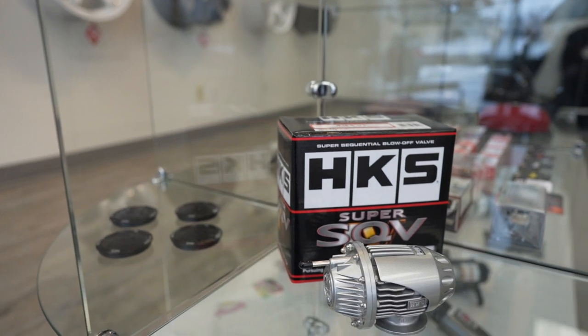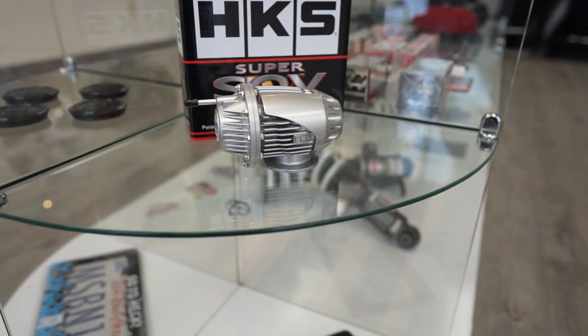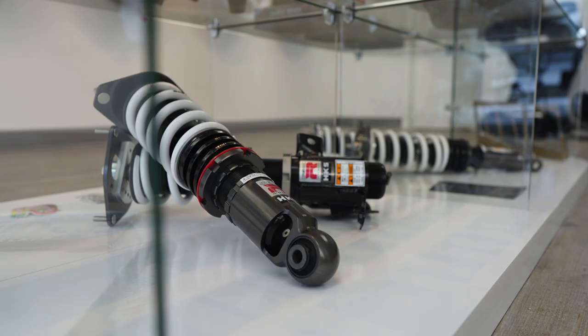Also performance upgrades, we carry lots of HKS, bolt-on, turbo kits, from small items to bigger items. Coilovers, we're pretty big on that. And just some of the random stuff here and there.